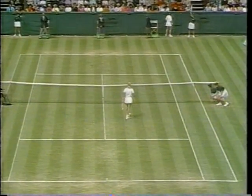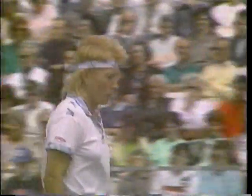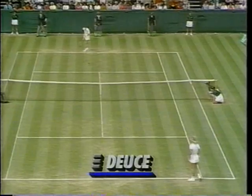Well, great use of the wind there from Navratilova. Magers closing in for the volley, and the lob went back. Magers thought she was going to be able to reach it, could not do so, so we're back to deuce.